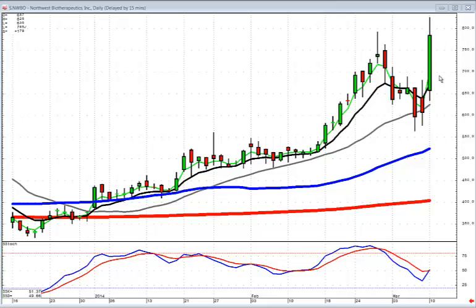This isn't rocket science. This is just being able to visually analyze what's going on in investor sentiment using the signals and the patterns that the Japanese rice traders have used effectively for over 400 years.